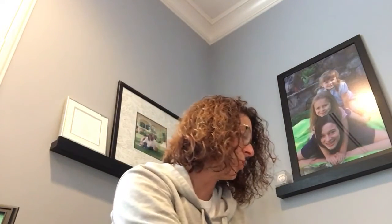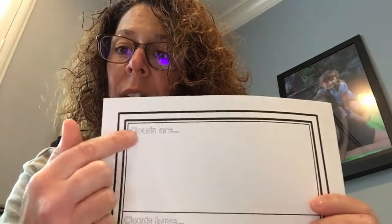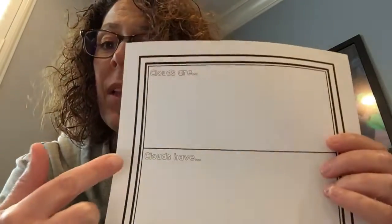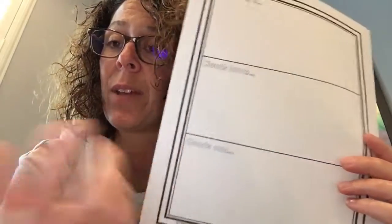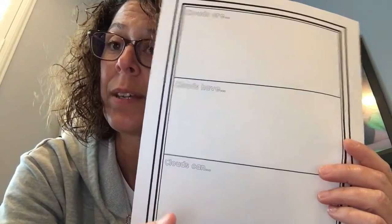Okay, now I want you to think about clouds, and I want you to sit down with your family and they can write out what clouds are, and I want you to tell me what clouds are. Think about what clouds have, what do they have? And think about what clouds can do. And you can write all these things down for me.